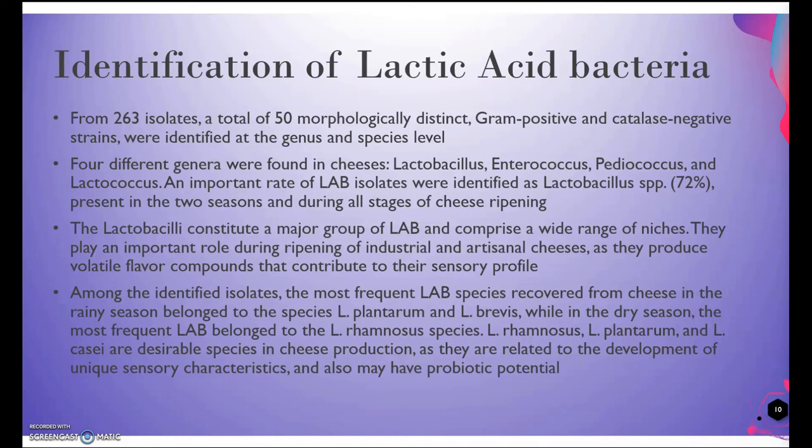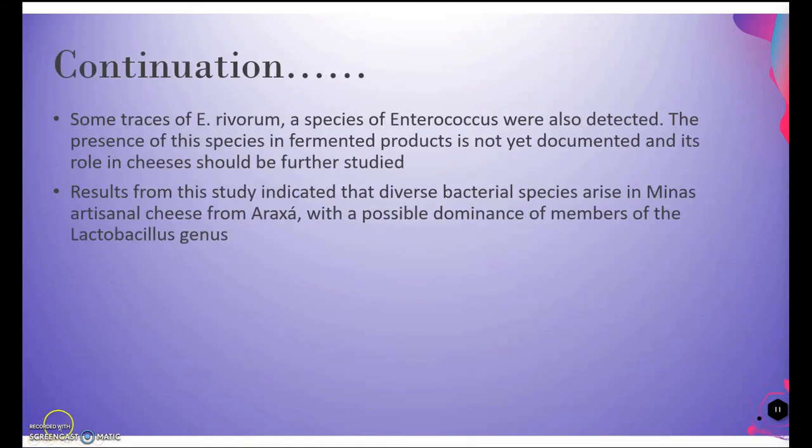Among the identified isolates, the most frequent LAB species recovered from the cheese in the rainy season belong to species Lactobacillus plantarum and Lactobacillus brevis, while in the dry season, the most frequent LAB belong to the Lactobacillus rhamnosus species, Lactobacillus plantarum and Lactobacillus casei. These are desirable species in cheese production, as they are related to the development of unique sensory characteristics and also may have a probiotic potential. We have to do more research on that. Currently there is not much related to it.